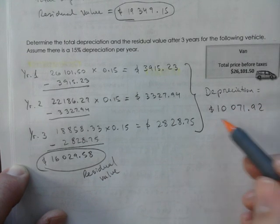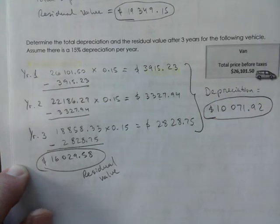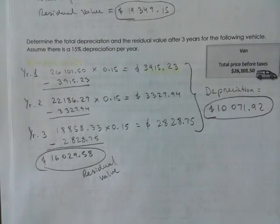So as long as you get the same answer, I don't care how you do it. If you want to have that on your study sheet with a table, I'm very flexible that way.